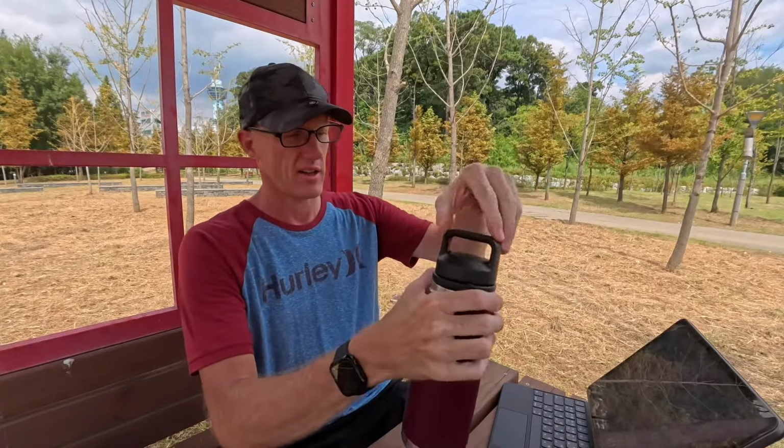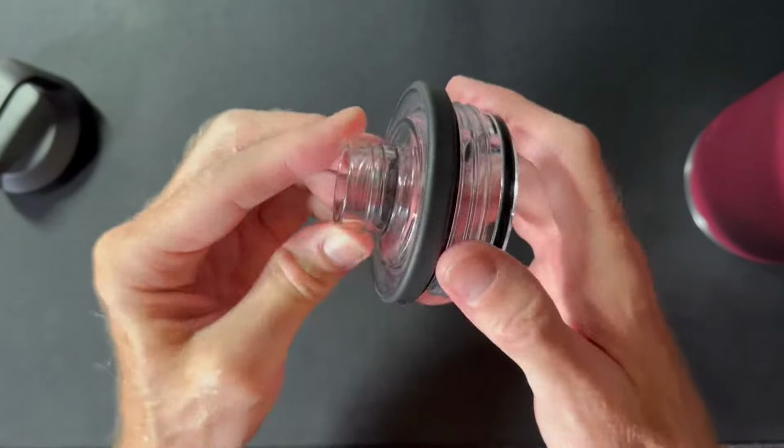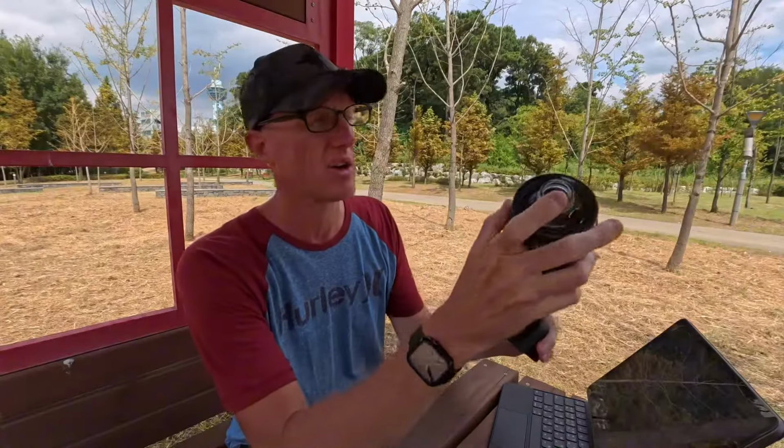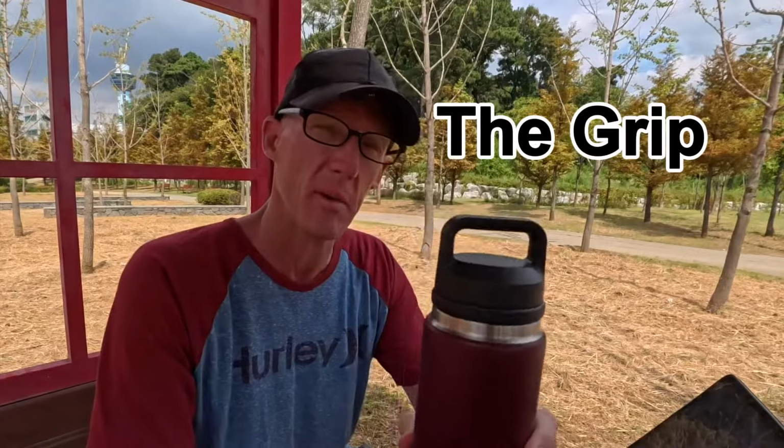Just like that. It's like a quarter of a turn, I guess. And this is possible because of the oversized threads that Yeti decided to go with on their cap. So I'm liking this feature a lot. And next is the handle or the grip that Yeti decided to go with.